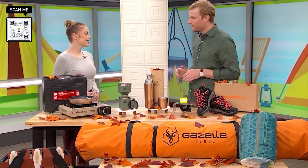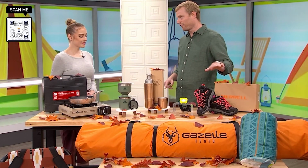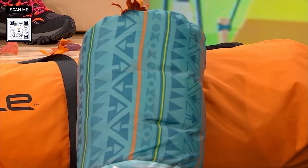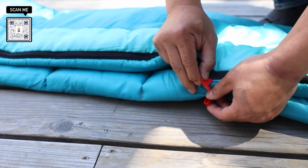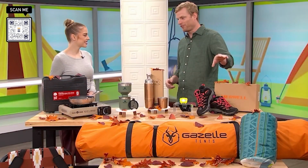Then you got to get to the sleeping. And when you've got kids with you and you're camping, what is the hardest part about the sleeping bag? It's making sure that they can zip it back up and roll it back up, and that they stay comfortable. This sleeping bag from Coleman is rated to 50 degrees, but what we love about it is that when you're packing up, it makes it that much easier for the kids to roll it up and zip it up because of the technology they've used in designing that product. So love that one for the families.